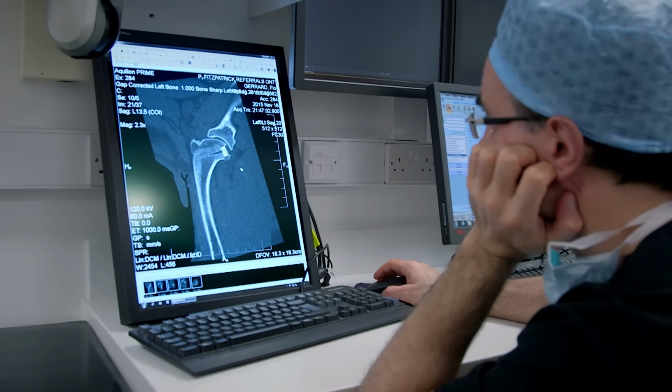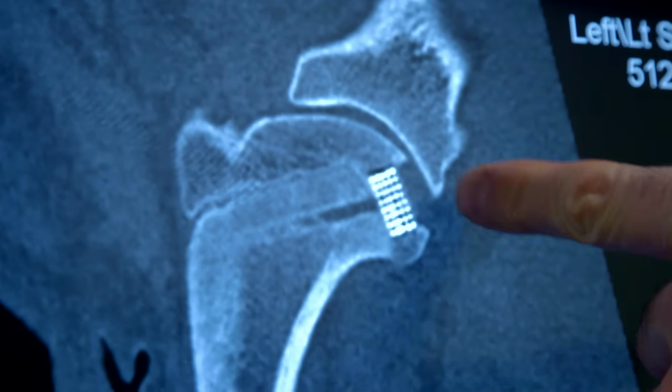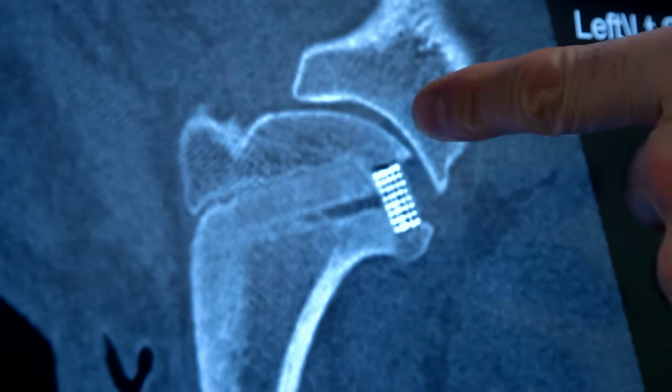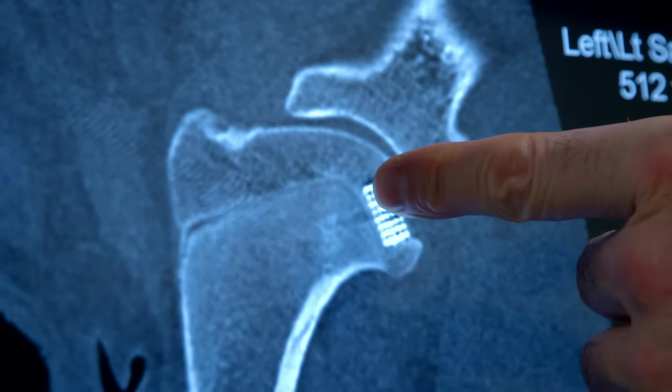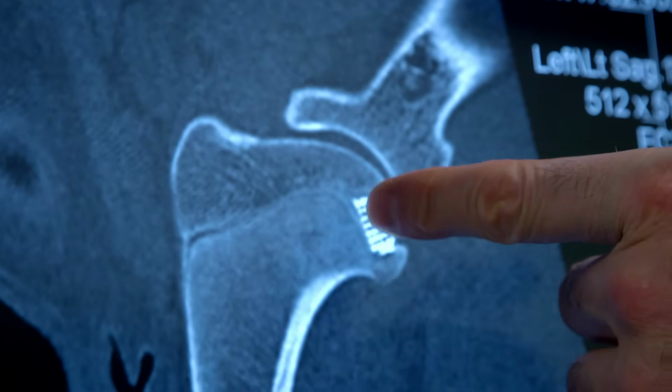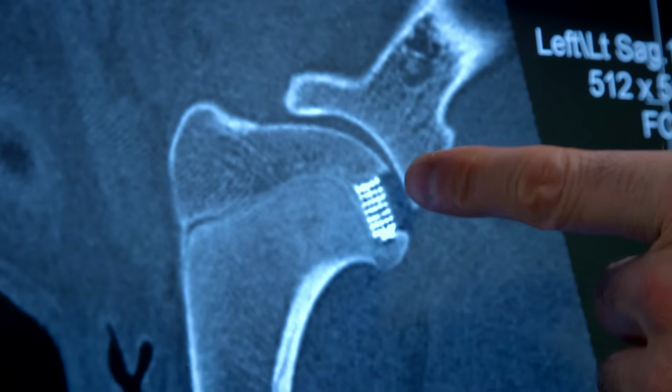That's a thing of rare beauty right there. Look at that, direct hit. Exactly perpendicular to the surface, exactly at the junction where the bone is going to grow into the metal and become one, missing the growth area by 1 millimeter, and that surface should hopefully grow in.